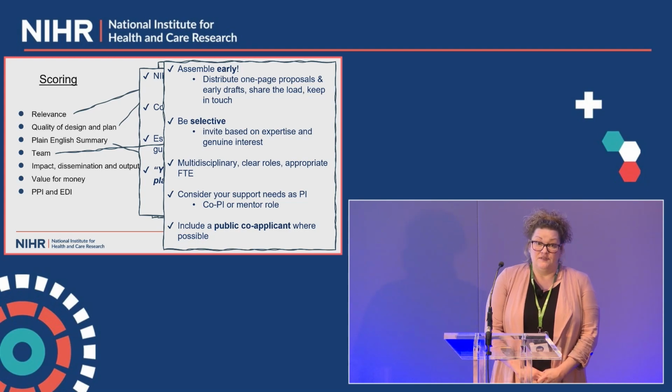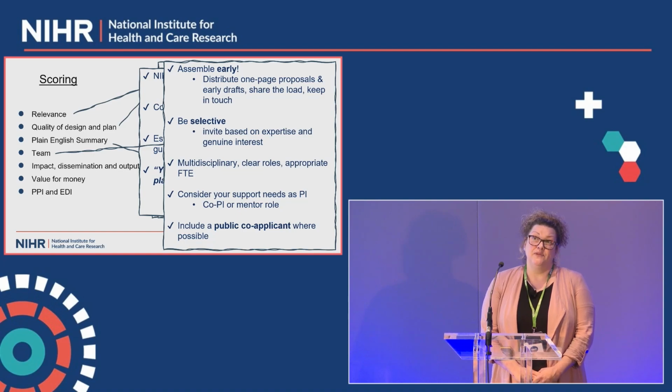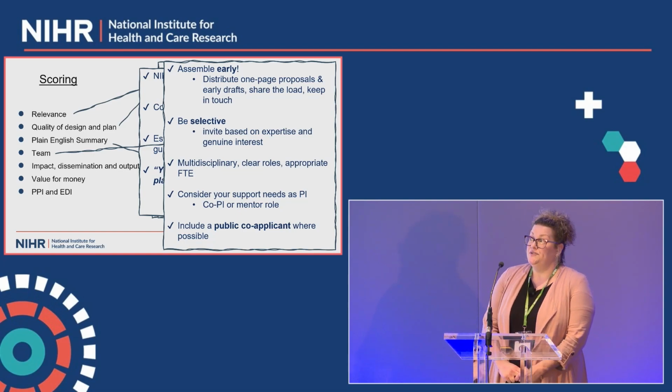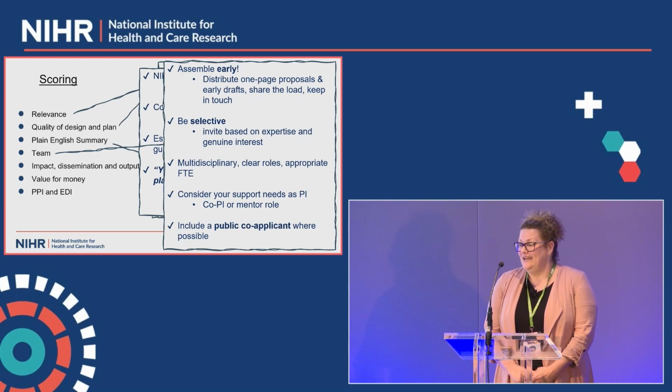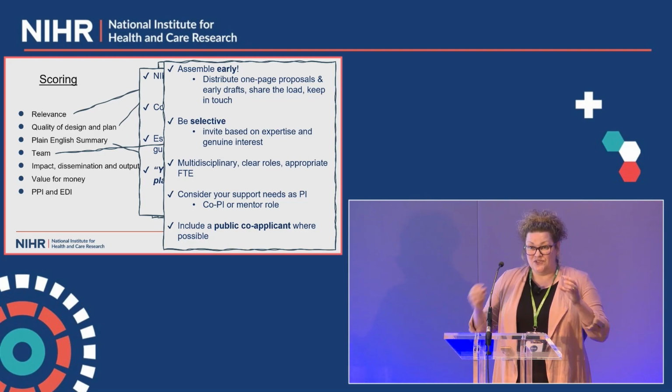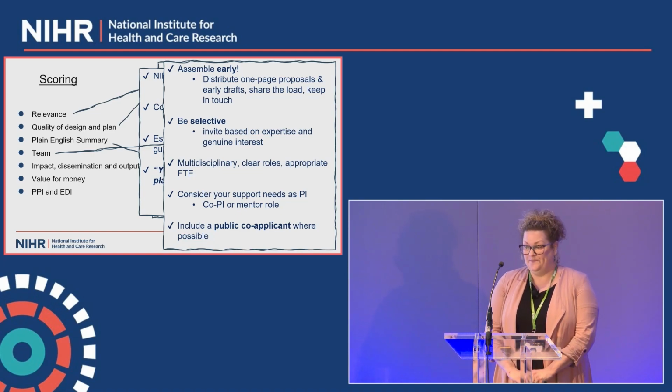Everybody needs clear roles, as Chris said. So, for example, with my application, somebody was an impact lead, somebody was PPI lead, somebody was a statistics lead. So it's just really clearly defining who brings what expertise.